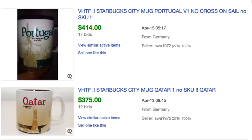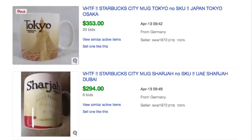So another item is the Starbucks City mugs. Not all of them. Some of them are BOLOs. If you look at these, the cities Portugal and Qatar both sold for over $300. And then you've got Tokyo and I don't know how to say that, Sharjah, and others that go for this much.